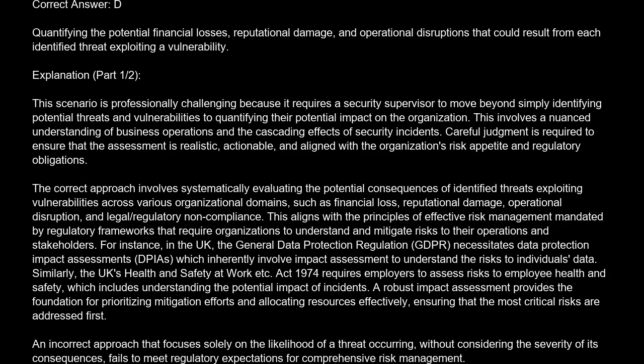Correct answer is D. Quantifying the potential financial losses, reputational damage, and operational disruptions that could result from each identified threat exploiting a vulnerability. Explanation. This scenario is professionally challenging because it requires a security supervisor to move beyond simply identifying potential threats and vulnerabilities to quantifying their potential impact on the organization. This involves a nuanced understanding of business operations and the cascading effects of security incidents.